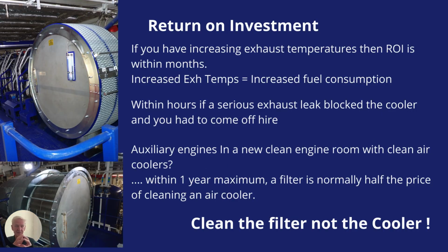So the real acid test, return on investment. If you have increasing exhaust temperatures, and show me a ship that does not have increasing exhaust temperatures, I know, that equals increased fuel consumption. I know we don't measure our fuel consumption the same way, but it actually happens. Your fuel consumption is increasing between overhauls. And then, of course, within hours, if you have a serious exhaust leak, it blocks the cooler and you have to come off higher, then that's a pretty serious situation, as you know.